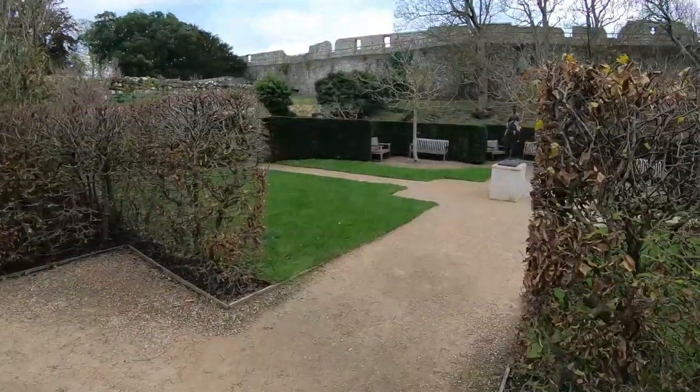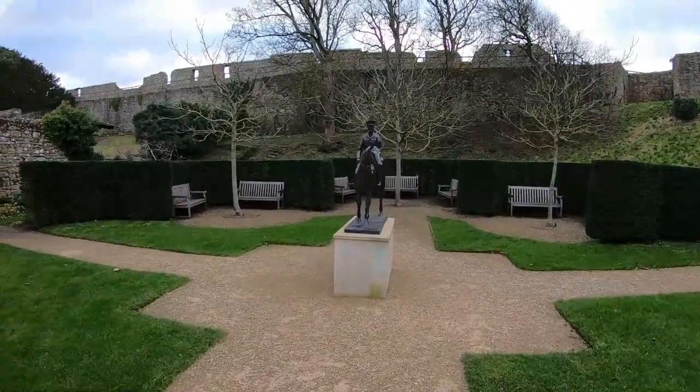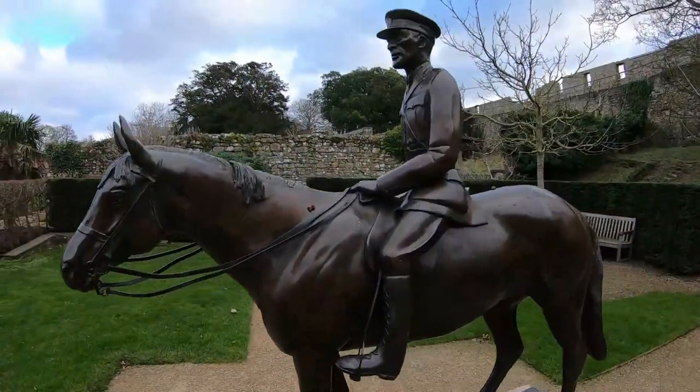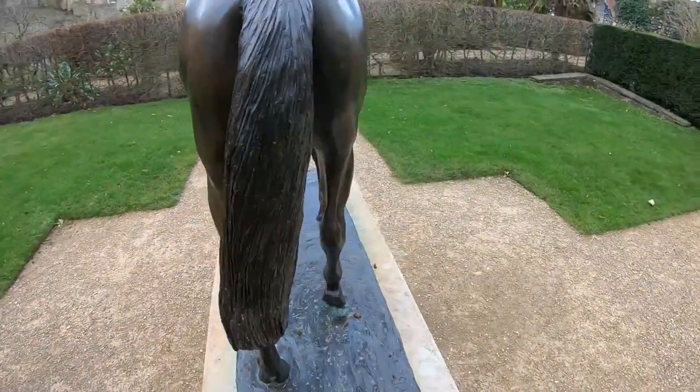They also have a bronze statue that was placed to commemorate the anniversary of the Great War. This shows General Jack Seeley on top of his war horse Warrior, who Jack rode during the battle between 1914 and 1918.